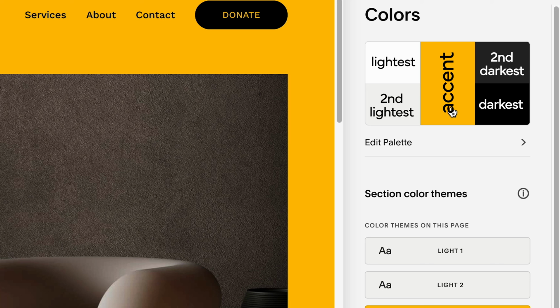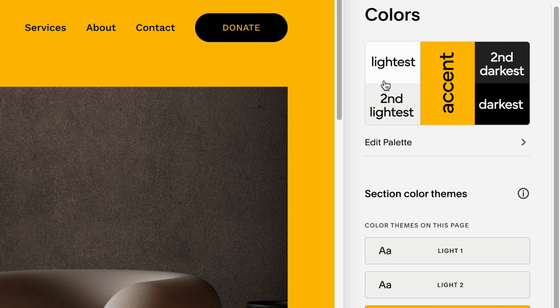This middle color here is going to be your accent color. It's going to be the one that kind of pops out. These colors over here on the left side are going to be your lightest colors. The top one is the lightest color. The second one should be your second lightest color. And then the ones on the side here are going to be your darkest colors. The one at the bottom is your darkest, and then the one at the top is the second darkest. So keep that in mind when you go and change these colors.